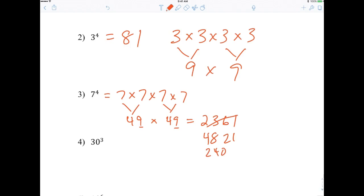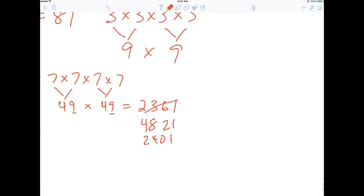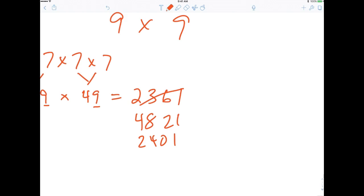2,401. 2,401. So I got 3 2,401s. All right, so let's do this now. Let's just go ahead and practice because it seems like we're coming up with different answers. Now, I personally think everybody should be able to get 49 times 49. So if you didn't get 49 times 49, that just means you made a careless mistake, you rushed. All right, so let's look carefully.